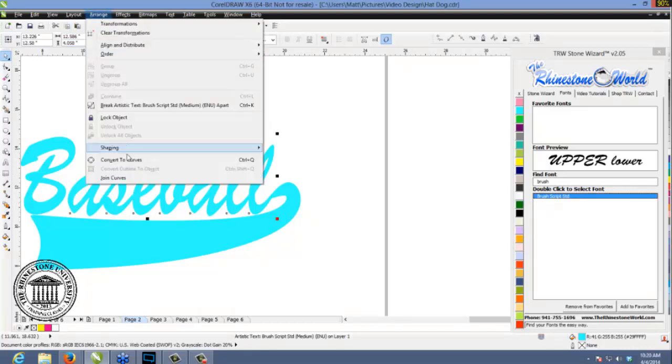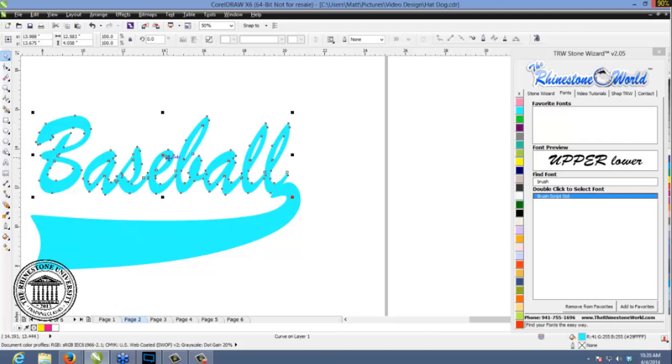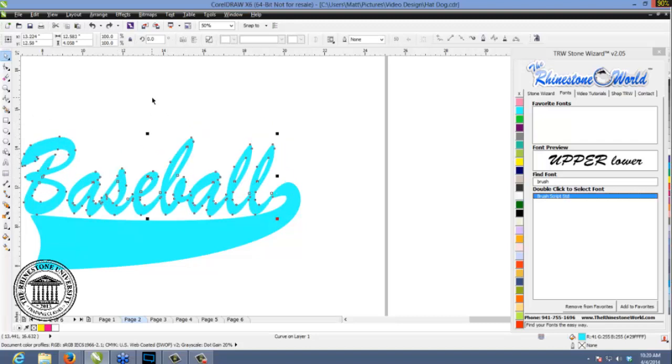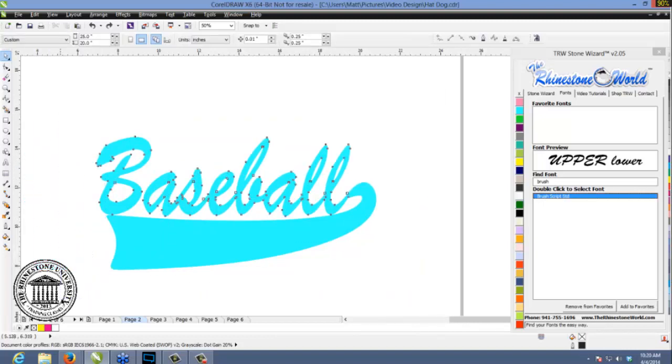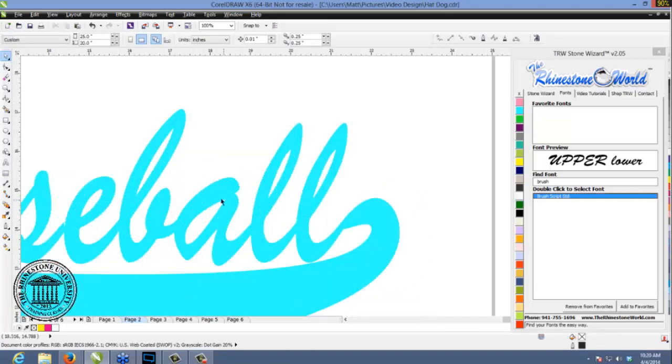I'm going to go Arrange and Convert to Curves. So now I can't edit that anymore, okay? Now that baseball is an actual vector file that you can't edit. So now I'm going to click on the entire project there. I'm going to highlight the entire thing, and you're going to see when I look in there, watch.